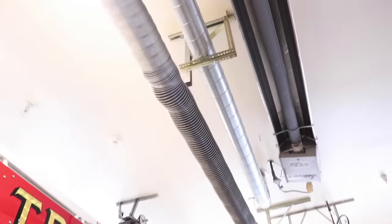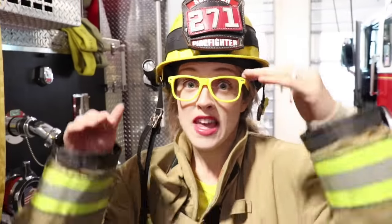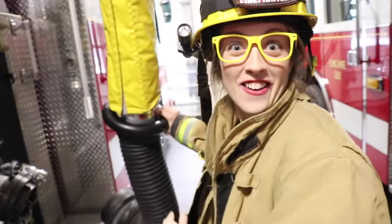This right here is an exhaust hose, and you can hook it right up to this exhaust so that when the engine's running inside the bay here, it keeps the air clean inside so it filters right out of the building. Isn't that neat? Wow!